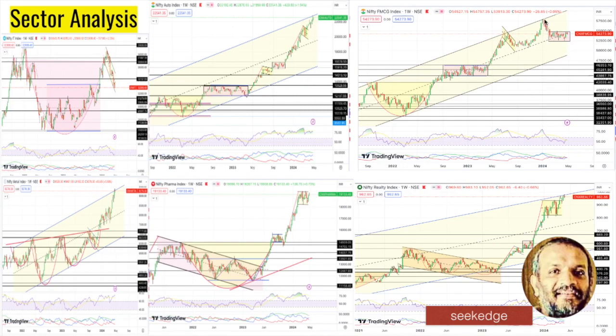FMCG has been retracing from the top of the channel and consolidating for several weeks. Opportunity to get in. Prices dipped sideways but not into the bigger zones. Consolidation and sideways moves are happening, and at some point it will find a bottom and then move up towards the channel top once again. Right time to get in. So pharma, FMCG and IT are opportunities to get in right now in SIP mode in quality stocks.